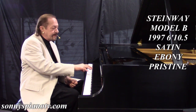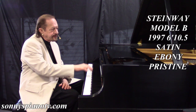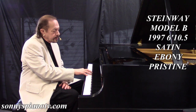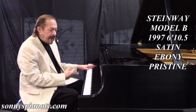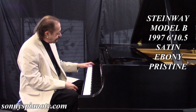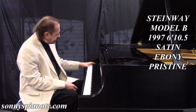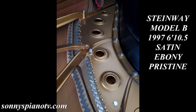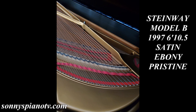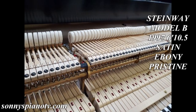Listen to the mid-range on this piano. Listen to those overtones. That bass. Listen to the highs. So many colors in this, so rich.